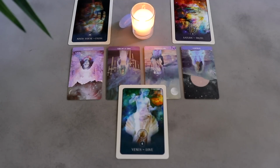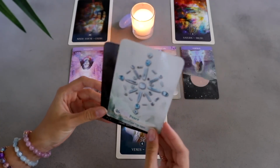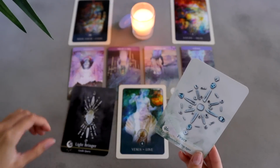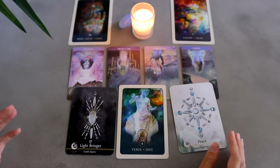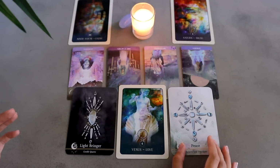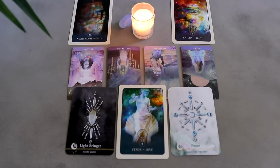So our next two cards that we have over here, ooh, we have Lightbringer and we have Peace. Ooh, I love these cards coming up. Okay, so with this Lightbringer card, if you guys have ever heard of the term Lightworker before, you're definitely a Lightworker when we have these two coming up. We also have this dualistic quality over here where we have the dark and the light. So you guys, you're definitely Lightworkers when we have this coming up. So if you guys have ever heard of that term before, definitely go Google it to read more about it if you guys have not.